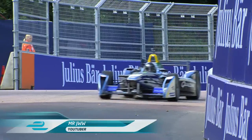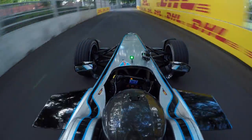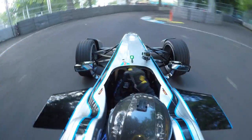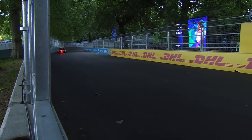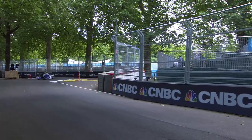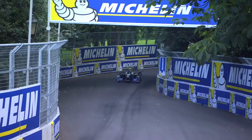Someone was telling me a story earlier that Boris Johnson, our London mayor, went out in one of these cars and he didn't want to get out of it. That's exactly how he feels. From my point of view, it's because I need to know what the hell I'm doing and have a much better time in it.